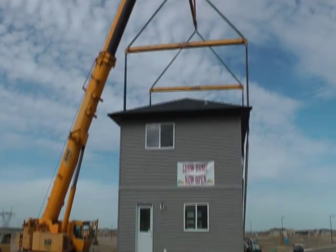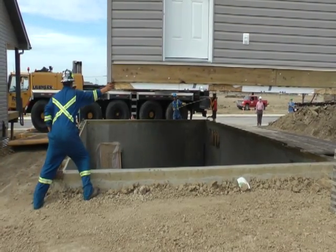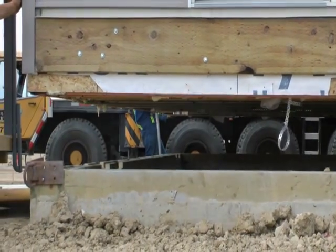Its short journey safely completed, it's up to the crane operator and crew to pick up the house again and slowly lower it to the waiting foundation. Coming down, looking good. It's a perfect fit.